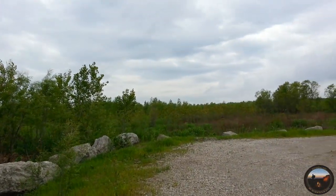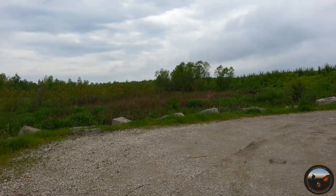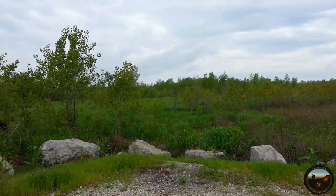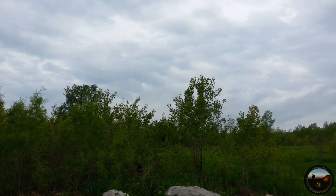All right, I guess we're going to have to go ahead and call it, man. Got a little mud on the old Mountaineer. Winter camp is down that way, not that far.